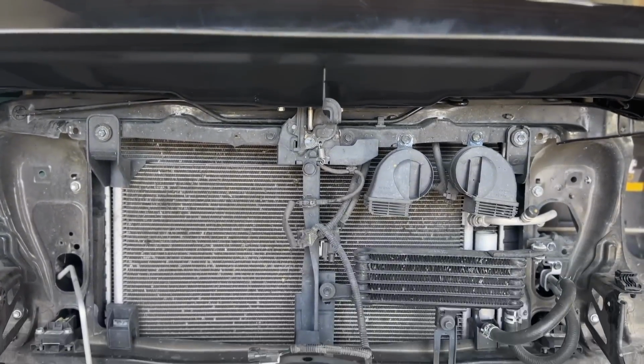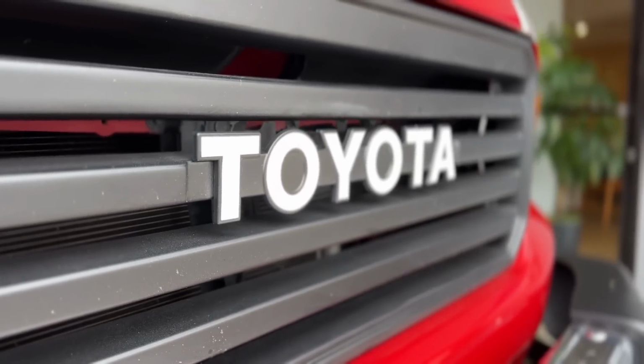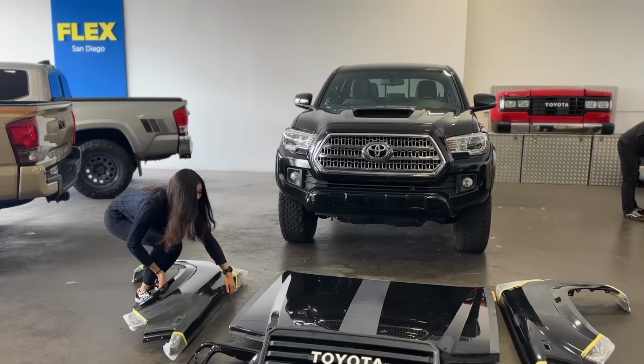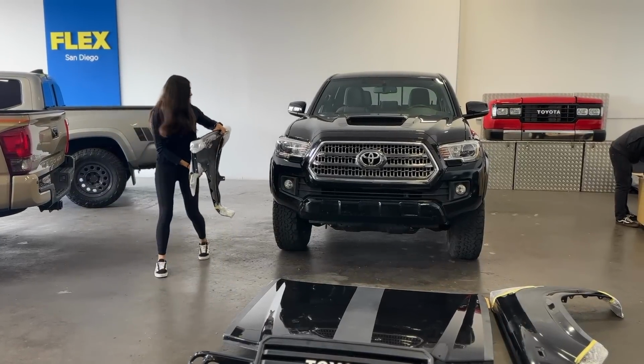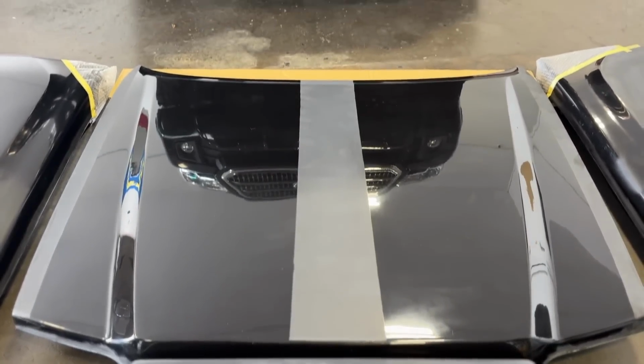There's actually this company, Flex Motors, here in San Diego. They are the Land Cruiser specialists from Japan, and they actually make these front end conversion kits for the Tacoma in Japan, get them shipped here, and that is what we're installing here today.